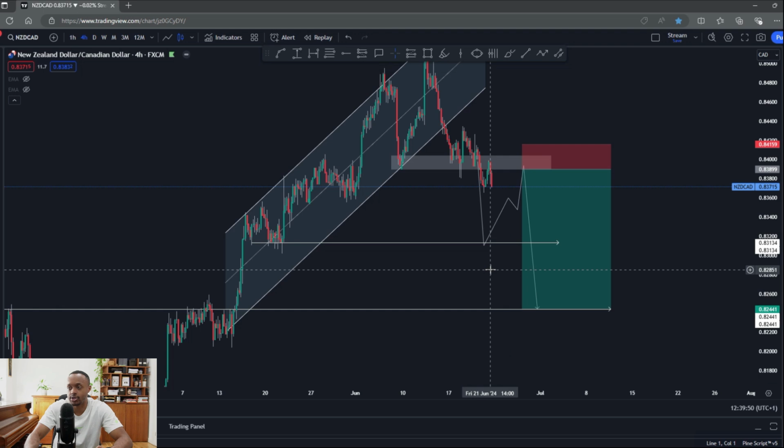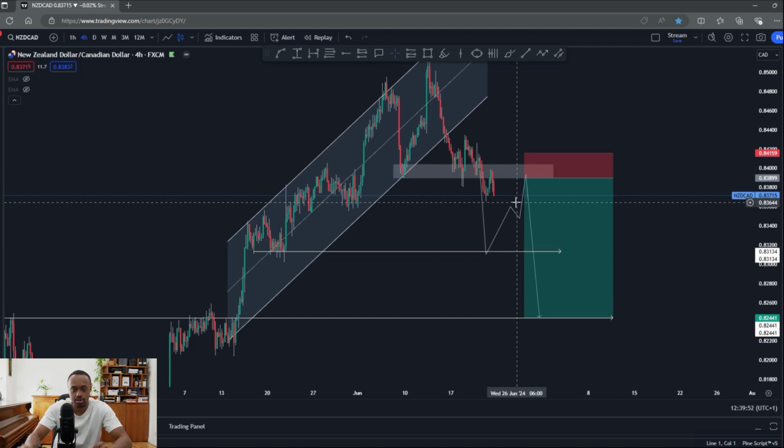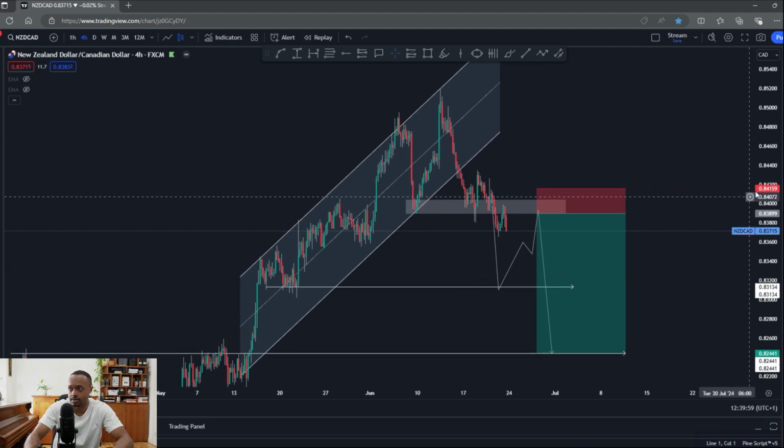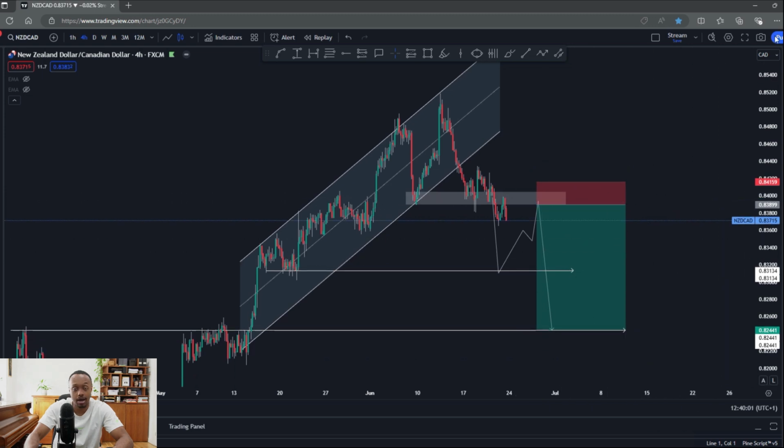But in terms of the direction, looking at downside, price action starting to look good. We're seeing evidence that we're breaking structure. Just need to see a bit more momentum, looking for the next lower high and trying to catch some shorts to the downside. So keep an eye on some downside next week for NZD CAD.